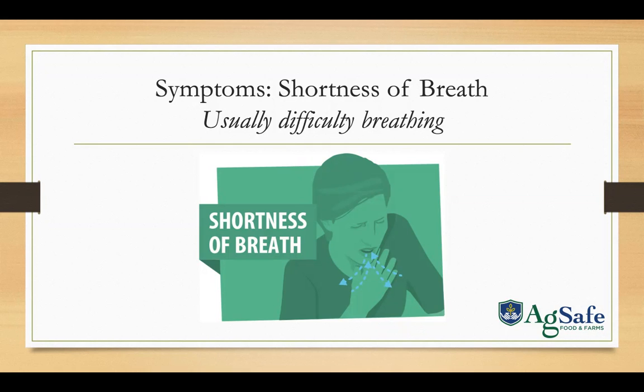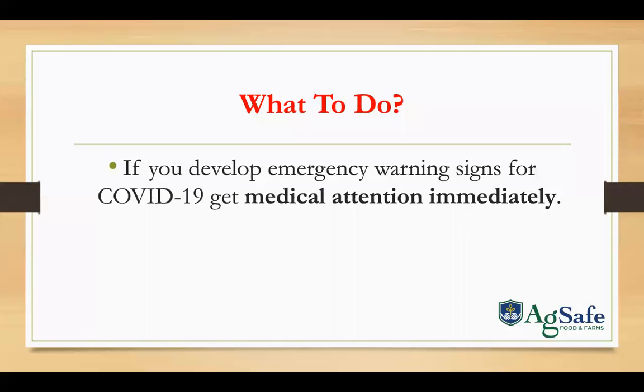If you possess any of these three symptoms, a fever of 101 degrees or higher, a dry cough, or difficulty breathing, it's important that you seek immediate medical assistance. This includes calling 911 or going to your nearest emergency room.